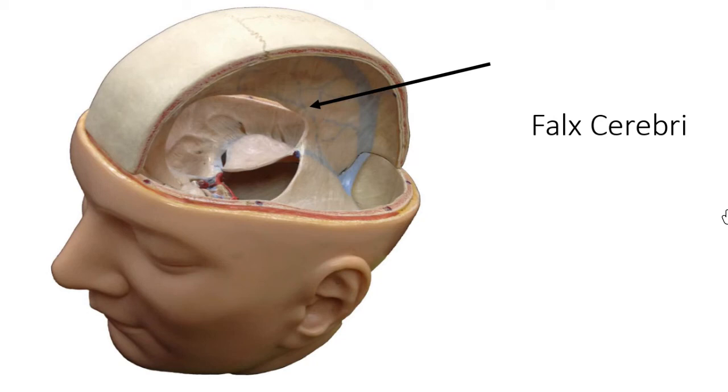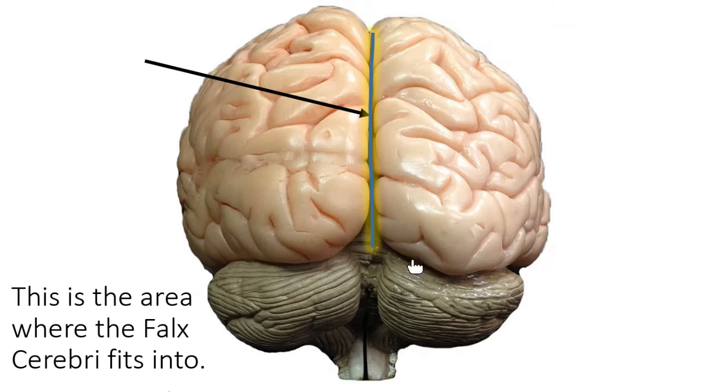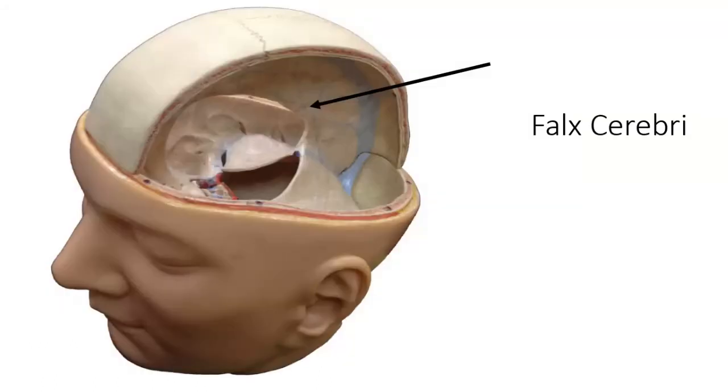So I'm going to come right back to this picture here. Check it out. Remember this picture with the brain from the posterior view? And this is pointing to, what did we call this space here between the two cerebral hemispheres? You can look at your atlas. Yeah, that's the longitudinal fissure. So what sits in the longitudinal fissure is the Falx Cerebri. I couldn't show you what it looked like. Now I can. There's the Falx Cerebri. That's sitting right there in the longitudinal fissure.